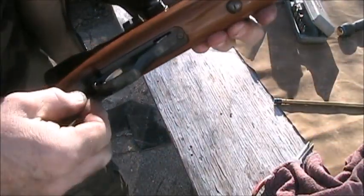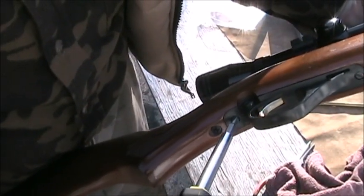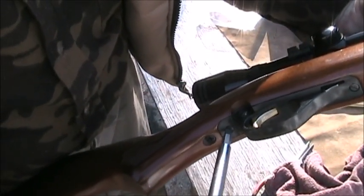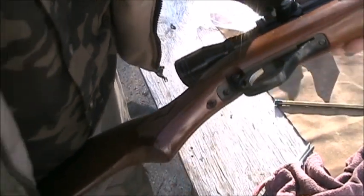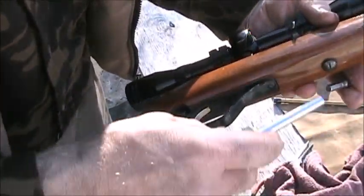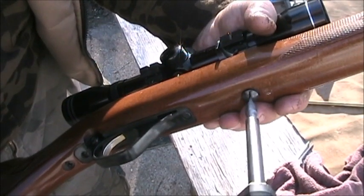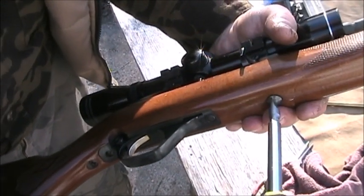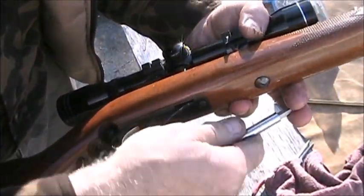Screws back in. Make sure you start them first. Don't tighten them until they're all started. Okay, that's not tight. Well, we know it started. Same with the front screw here. Get it started here. And now that I know that the rear screw is started, we can go ahead and tighten this down.